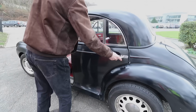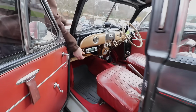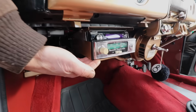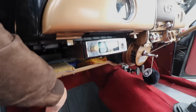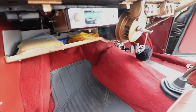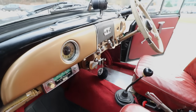And the other one thing I have is a hidden radio. Old radio, modern radio. And these that used to be wheel arch intrusions are now my speaker pods, so everything's hidden. A bit of a waste of time because I never listen to the stereo, I'd rather listen to the engine, but nevertheless, it's there.